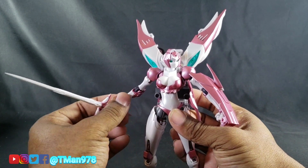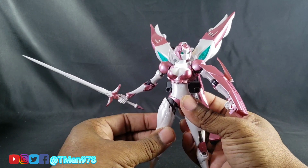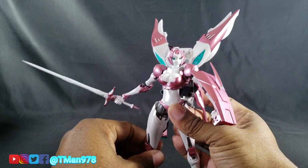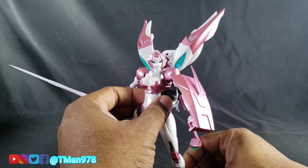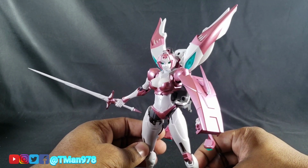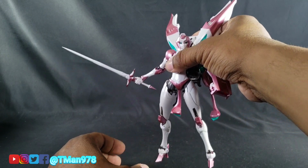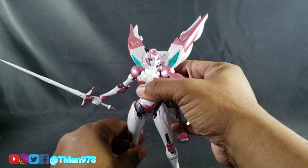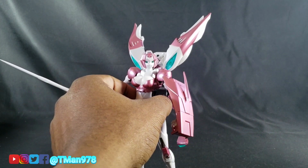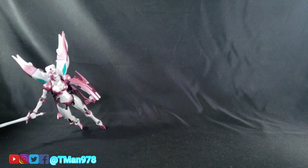But I don't know. Only thing stopping her from being better than some of the other figures is getting kind of loose right there. And yeah, that's about that. I really like it. She looks beautiful, and I like posing around, and I pretty much had her on display since I opened it. So yeah, I'm gonna keep it right there.